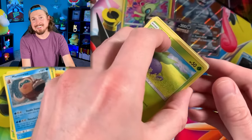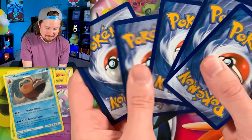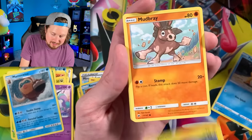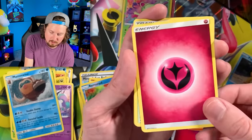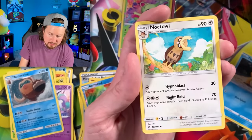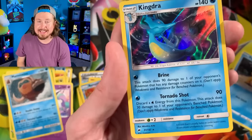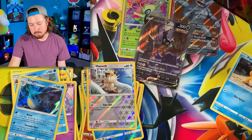And I see another pack. I see another pack after this, Breaking Family. And I'm glad that I picked up this Pokemon Collector's Chest. Oddish, Tynamo, Mudbray, Stufful, Noibat, Energy, right over there. We got an Electabuzz, Noctowl, stretching my neck right there. We got Meowth going into a holo rare Kingdra, and then Breaking Family.